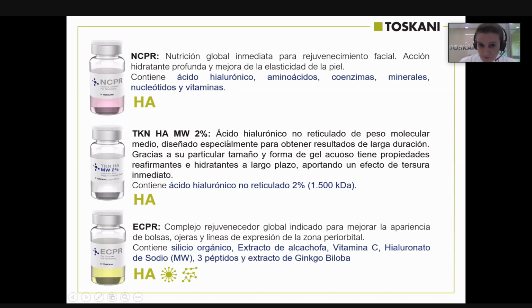The next one that we have is non-highly reticulated hyaluronic acid with medium molecular weights, designed especially to obtain long-lasting results.